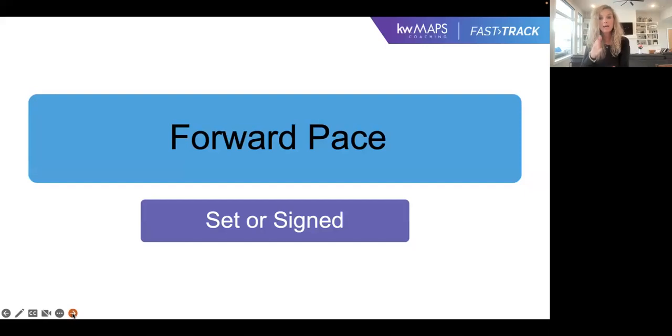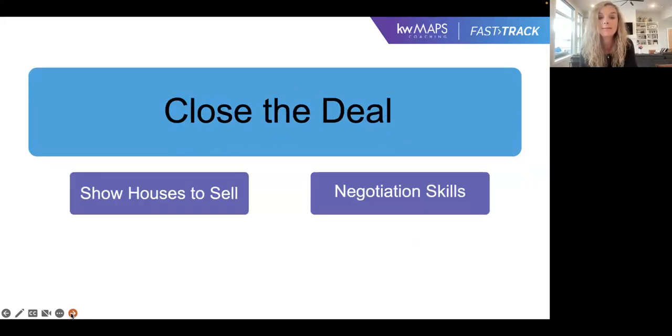The buyer then understands I'm shopping to buy. And guess what else? It creates accountability on the agent to go back and find the house that we're going to show them for them to write the offer. We're forward pacing them. So it's either set or it's signed. We're closing the deal. When we're there, are they buying the house? If they're not buying the house, why are they not buying the house?